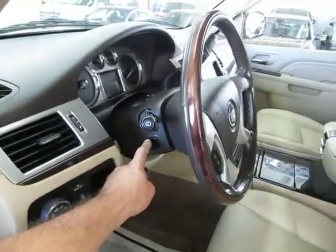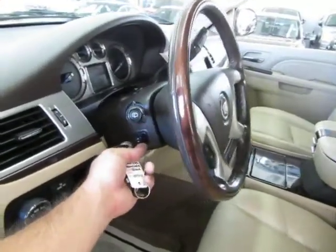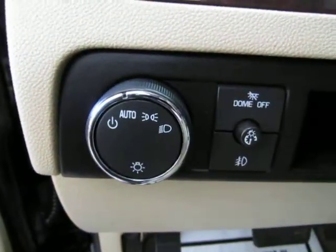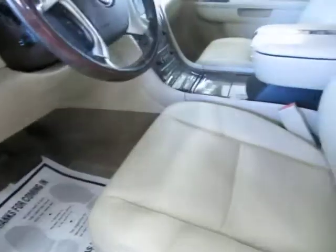Power tilt wheel. Automatic headlights that come on at sunset and come off at sunrise. All right, let me go ahead and get inside and get it started for you.